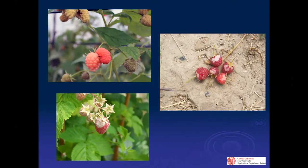The sunburn, the white drupelet, that's fairly common. We see it here. It's exacerbated by high humidity. We don't have really high irradiation levels, but we do have high humidity, and that comes along with powdery mildew, as you see there in the bottom left. They're not a big problem in raspberry varieties. There's only a few varieties that have shown much susceptibility to powdery mildew, and if you avoid those, then you don't have too much trouble.